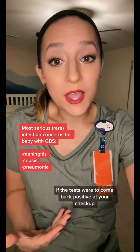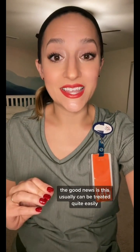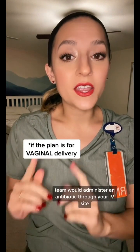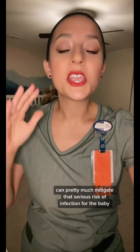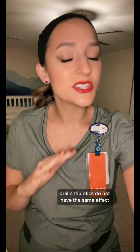If the test were to come back positive at your checkup, the good news is this usually can be treated quite easily. What typically happens is when you go into labor, the team would administer an antibiotic through your IV site. Studies show that administering IV antibiotics to a patient within about 4 hours leading up to the birth of their baby can pretty much mitigate that serious risk of infection for the baby. Oral antibiotics do not have the same effect, which is why that's not the standard practice at this time.